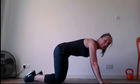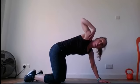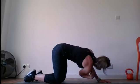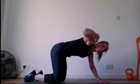And we're going into the thread the needle we did sitting on the chair at the beginning. So arm up, reach through, up, reach through. If you've got shoulder mobility issues, you can do it with your elbow. So with the hand on the shoulder, just moving the elbow. We're doing exactly the same movement through the upper back. So don't worry if you haven't got mobility through the upper arm.